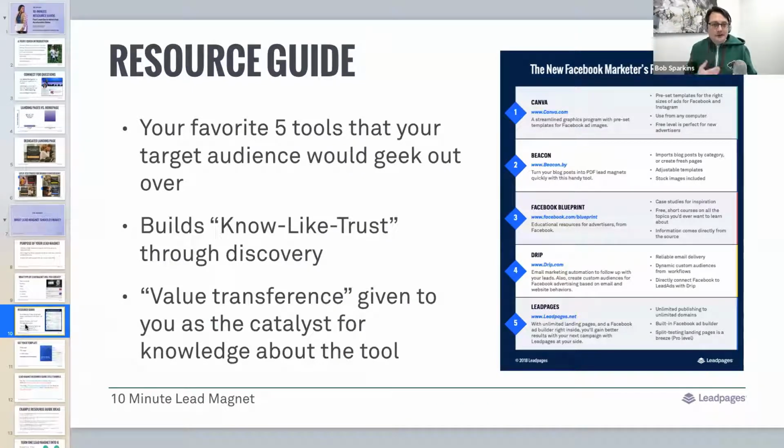Now, there's a very important thing that I want to make sure you know right away, and that is a resource guide is not a series of steps to take. It's not work to do. It's not things to think about. It is stuff to get. It is golf clubs to buy. It is books to read. It is tools to have in your kitchen. It is things to use for your Facebook ads.